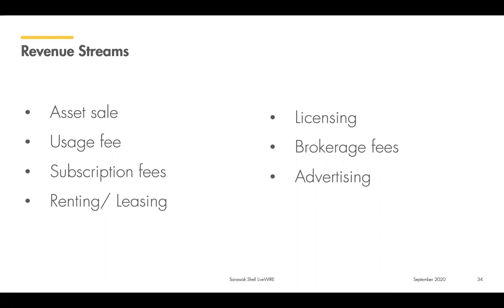Fourthly, it's rental and leasing. So you can also rent your product and services. One example is maybe you've heard of crowd sharing, right? Where sometimes people have extra tools or extra equipment, so they list it out so people can rent the product for a certain period of time, right?